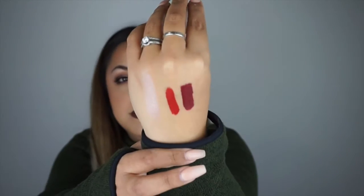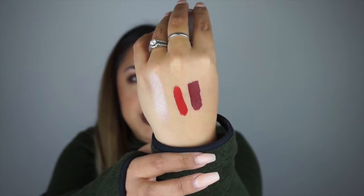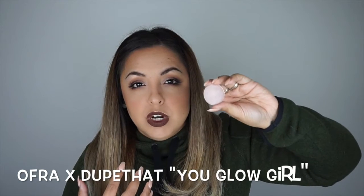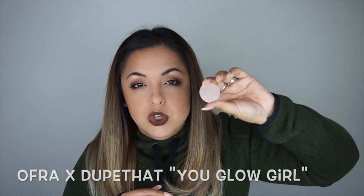So that is the color right there. It is so gorgeous. It's super pigmented, super creamy, blends really well. Everything is finely milled, and it looks like a pinkish lavenderish kind of highlight. I'm sure it'll sit a little different on different skin tones, but for me, this is how it sits. I think it's really gorgeous, really perfect for the holiday season, for the colder weather when you want to look a bit more frosty. For my personal preference, I prefer these sorts of highlighters during the colder season. And this is Ofra with the DupeThat collaboration in You Glow Girl.